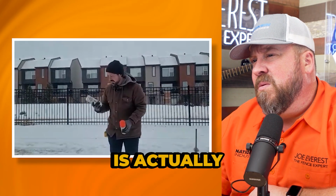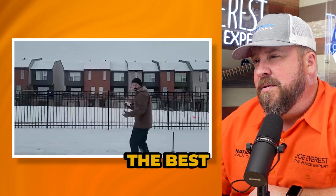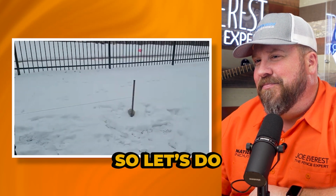I think the best color is actually white. This is the color we're going to use today. It's usually for excavation, so I think that'll show up the best on this ground here. Yeah, oh yeah, that works well. So let's do 8 foot on center.